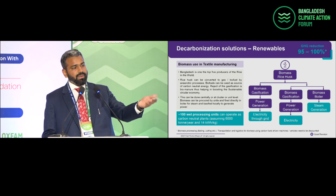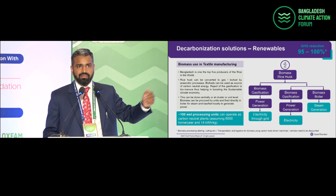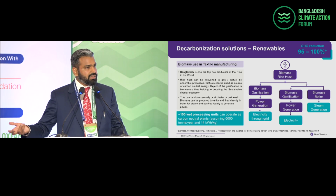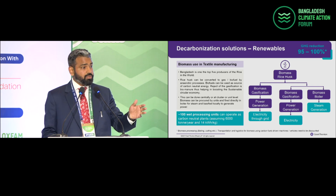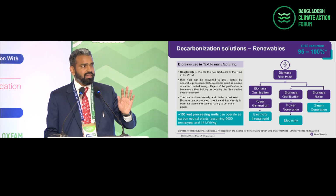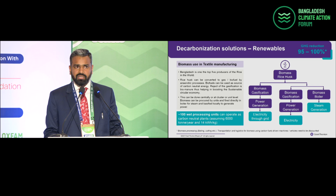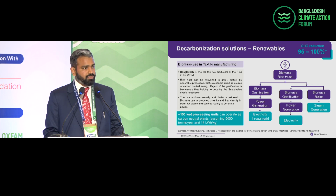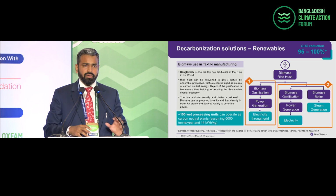If I use this biomass and say set up a central gasification plant, run an engine to generate power, that's carbon neutral power for the factories. It can power up to 100 factories, wet processing mills in Bangladesh, if I assume 50% of rice husk is available for use. And there is another model which is sort of a decentralized model.